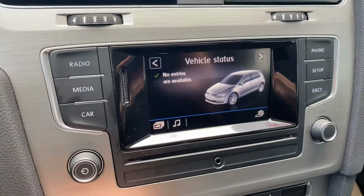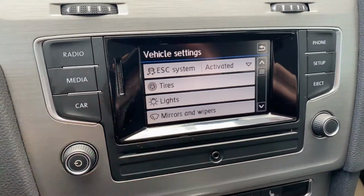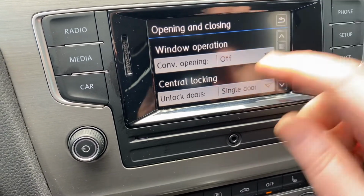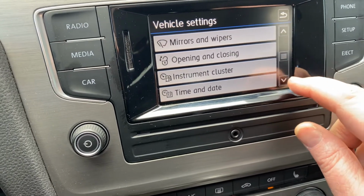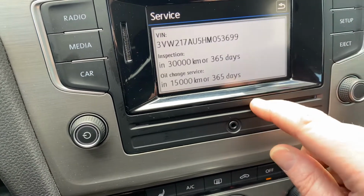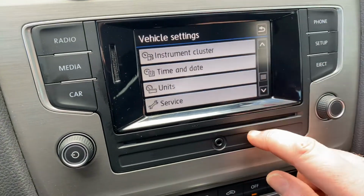And then on the car section, this is nice because you can kind of go into the settings and you can track tire pressure. You can adjust your light settings, opening and closing of the locks and windows. You can make some adjustments there. So it's very customizable, including the beep. You can put in service reminders there too to remind you when to come back in for oil changes, etc.